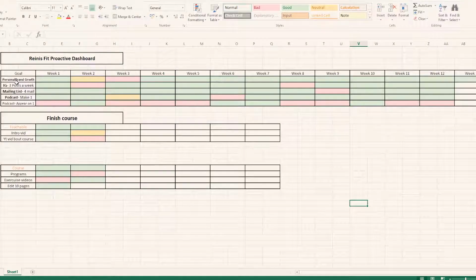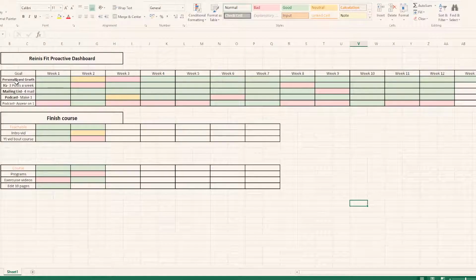But the biggest difference is I'm going to tell you a tool which is much better than just tracking your goals. It's called a proactive dashboard. As you can see on the screen right now, this is my proactive dashboard for my personal brand, Reinis Fit. And the biggest difference from this versus setting goals is this thing shows you things you can actually do in order to achieve your goal.